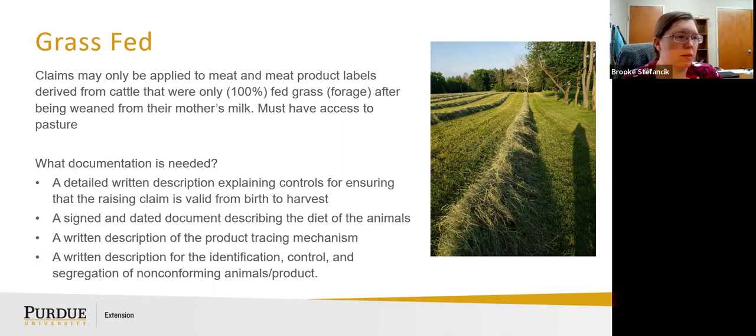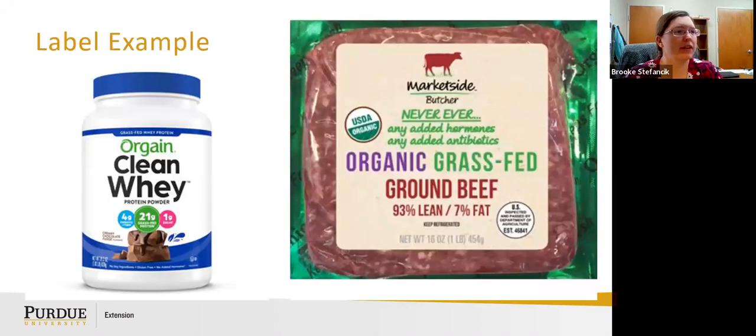So some of the claims that you could see for these include grass-fed, vegetarian raised, or I think some of these. So some will say, except for dairy products fed from birth to 8 weeks, etc. And so here are some examples of labels for grass-fed.